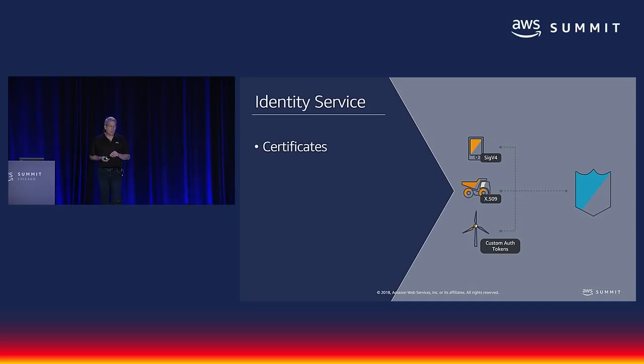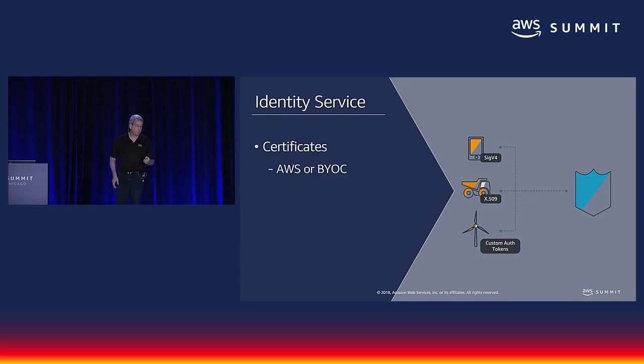The way we do that is things can actually present digital certificates to say, here's who I am. So locally in the device, in a secure element store, hopefully, is that you have your certificate and a private key, which allows that thing to connect to the platform and say, here is who I am, and that the platform itself or the cloud can say, okay, I trust who you are. These can be certificates that are issued by AWS, or you can actually bring your own certificates or your own certificate authorities to accomplish this.